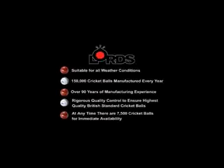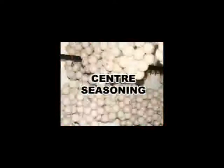We would like to introduce the different stages in manufacture. First of all, the leather is selected, graded, dyed, and then softened to the required standard. The cricket ball centres are handmade with multi-layers of New Zealand wool and Portuguese cork. The centres are seasoned for over a year for perfection. The Cortex centres are also used.